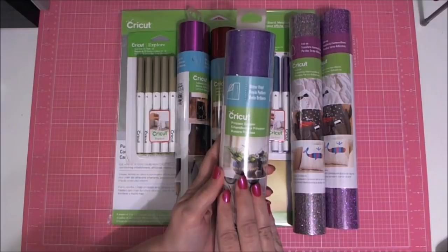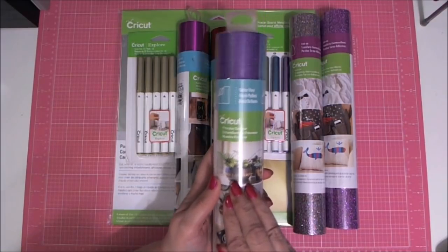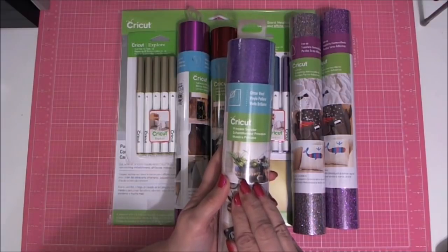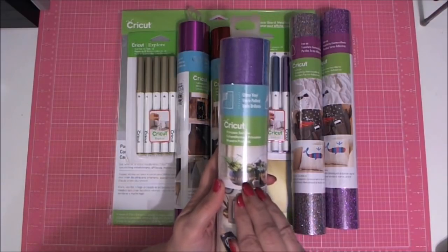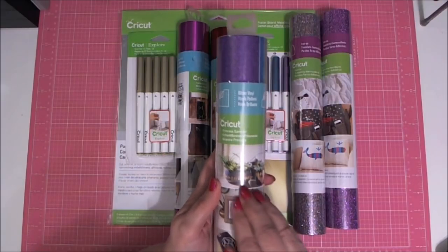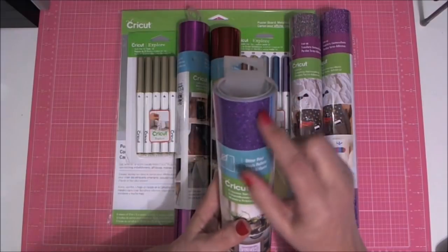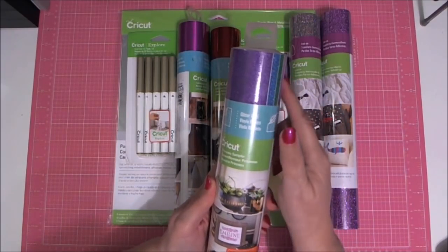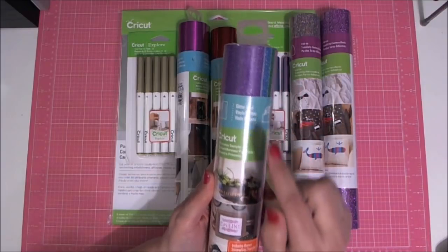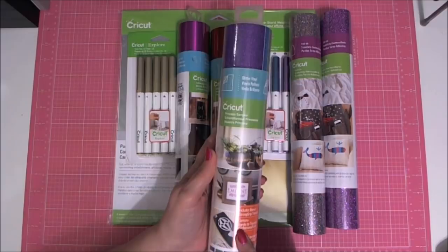Now remember, you guys have probably heard me say this before, but with the Cricut glitter vinyl, you can't use regular transfer tape. You need to use the strong grip transfer tape that comes in the roll with the Cricut glitter vinyl. You'll have to take the vinyl off the roll, and there'll be an extra piece rolled around the outside of the tube, and that will say Cricut strong grip transfer tape, and you'll use that to transfer your images.